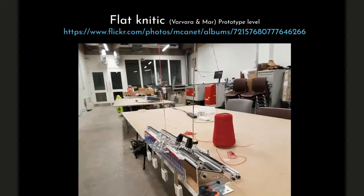It's a bit of a pity to say, but our flat knitting is still as far as it was, I think, last year or even two years ago. So we haven't found a chance to work on it. But briefly about the idea: we decided to do a flat knitting machine first, trying with manual operation, and then if it works, adding the motors.